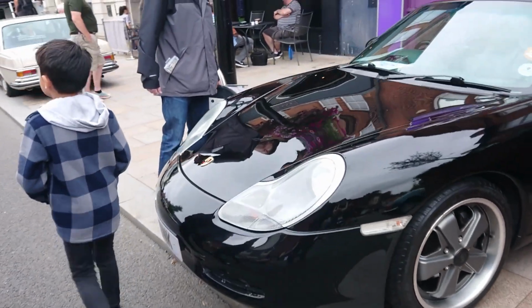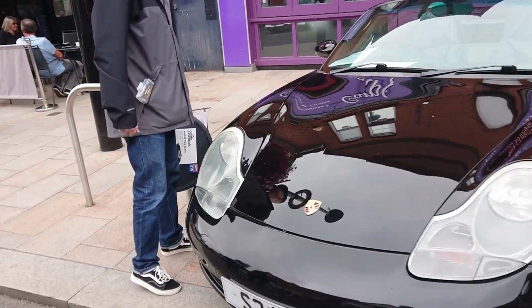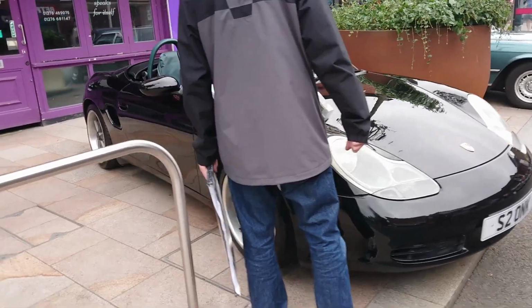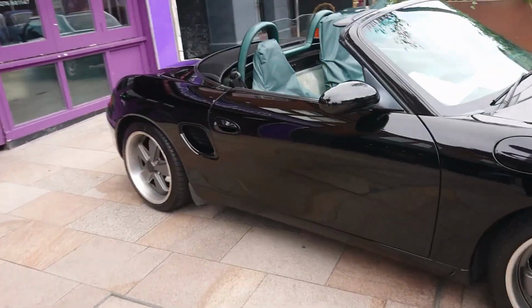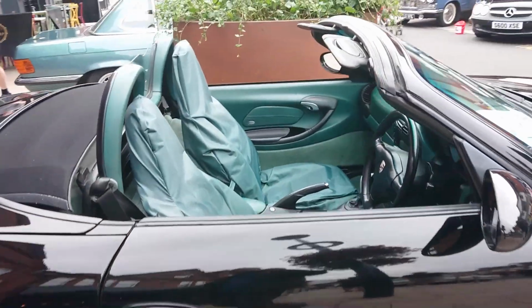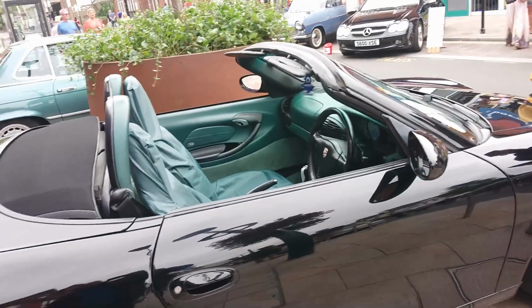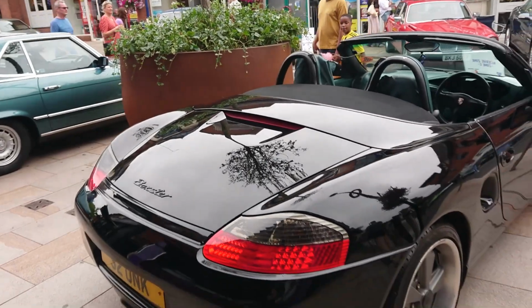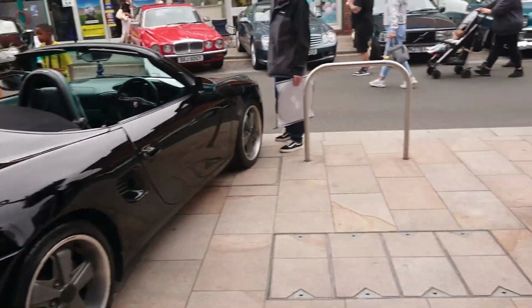And then we've got a 2001 986 2.7 Boxster. Someone's been very sensible to put some seat covers on today because it's not actually raining at the moment, but it is threatening to do so. I really hope it doesn't. But there we go, Boxster 2001.